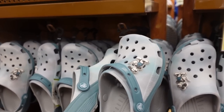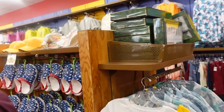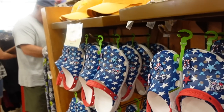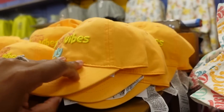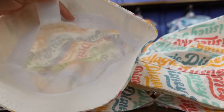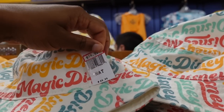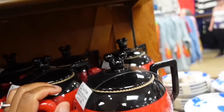Should I put the notebook back and get these? Let me think about that real quick. Oh, they got some more Crocs. Looks like 4th of July Crocs. And they are $29.99. Good vibes only. Rafiki. What is this? $7.99. And they got the bucket hat. $14.99. Oh, I like this. $14.99. See, I should have set myself a bigger budget.